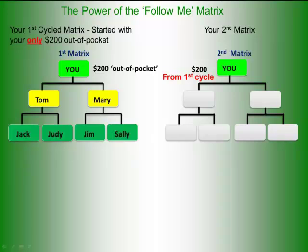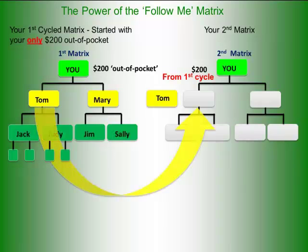Now, you did a great job training Tom and Mary, and so they're really working with Jack and Judy to go out and complete their own matrix. Now, when Tom's matrix completes or cycles, he's going to go to the top of his own matrix. So the computer is going to look and find you wherever you are. It's going to take and put Tom underneath you on your next matrix in your first open spot. Now, what the computer does, it looks left to right, top to bottom, looking for open spaces. And of course, in this example here, the first open space is right there.